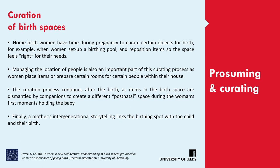Curation of birth spaces is more common for home births than other types of birth. Home birth women have time during pregnancy to create certain objects for birth, for example, when a woman sets up a birthing pool, or repositions items so the space feels right for their needs. I often think about how this might be made possible in hospital. I'm not sure how it is possible in a hospital, and what kind of organisational changes would be required to make it happen, and make it possible for women to plan in advance what the room is like.